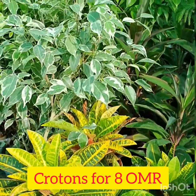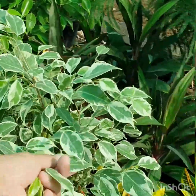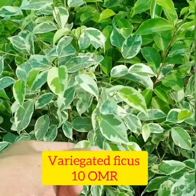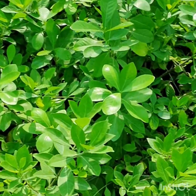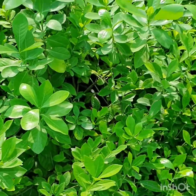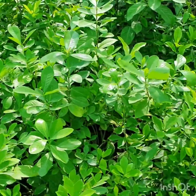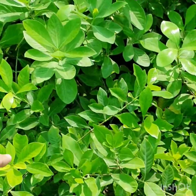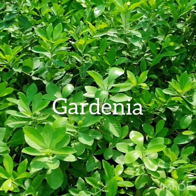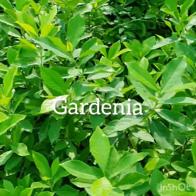They have cottons. This is the variegated. How much? Variegated ficus. So, they also have this, I think this is rosal or jasmine. Jasmine, right? Over there. So, this is gardenia. Yeah, gardenia. White flower, right? White flower, gardenia.